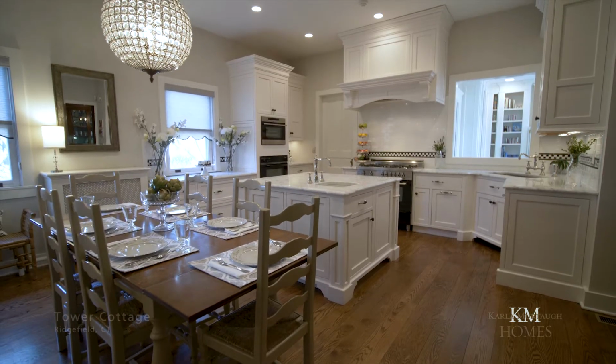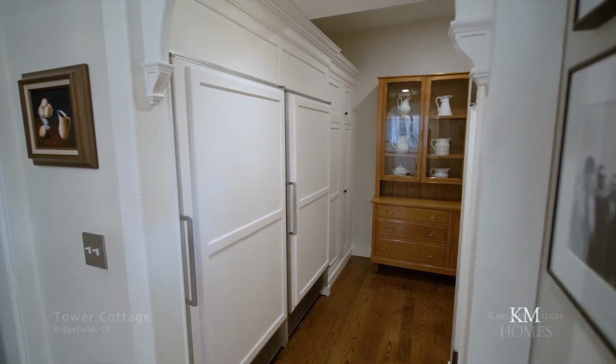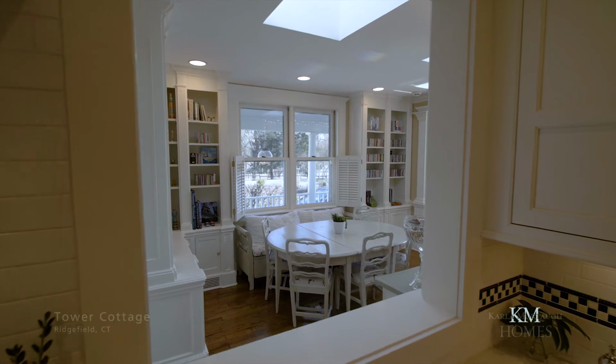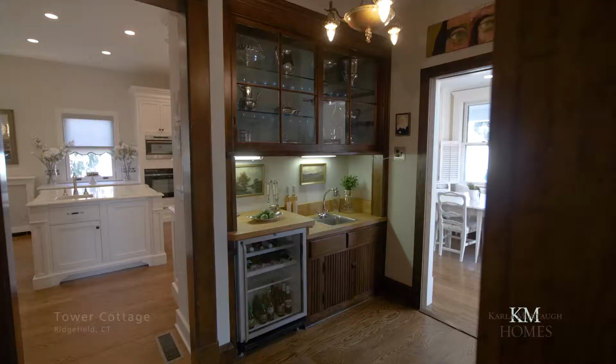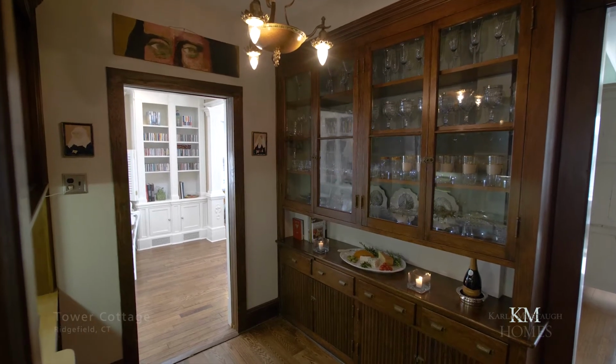The beautiful marble kitchen flows effortlessly around the island, while refrigerators and extra storage are neatly tucked away. A pass-through makes conversation and casual dining easy, while the butler's pantry means staff can easily prepare and serve food and drinks during even the largest of parties.